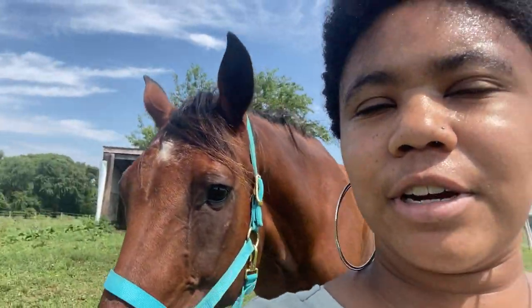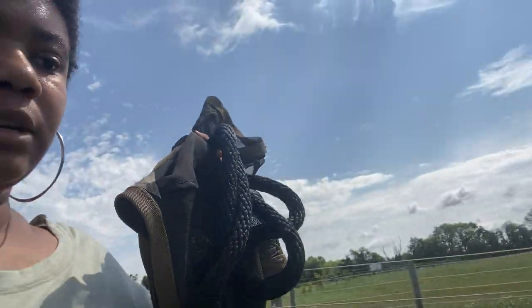So I have Oliver, and Jameson is following because he doesn't want to be left behind. Oliver somehow got his fly mask off of one ear. Thankfully it stayed on and I didn't lose it. I took it off him just so it would be comfortable for him.